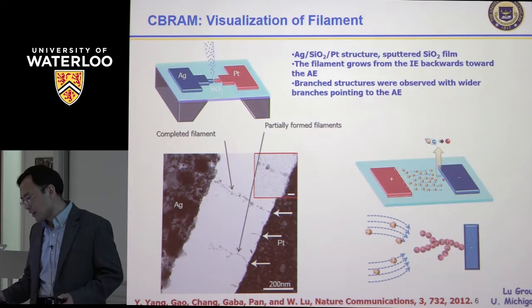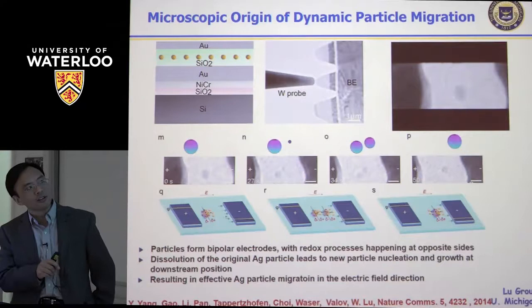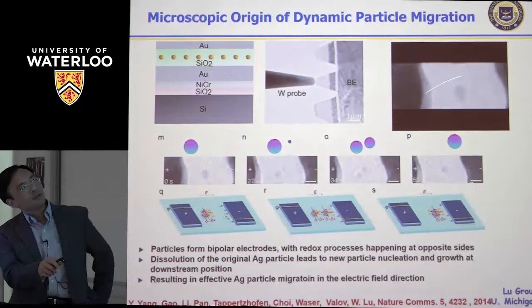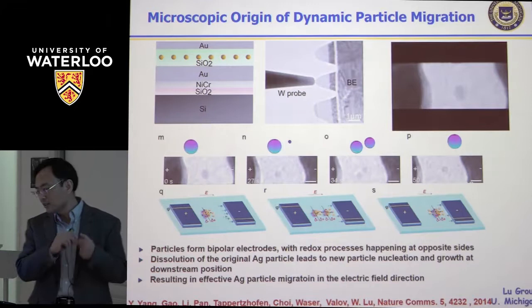So we did another study where we embed a silver particle. Just to make things really clear, we embed this silver particle inside the silicon dioxide. Then we slice it up, so this particle is completely covered by silicon dioxide. Then we deposit the two electrodes here, and we apply a voltage: a positive voltage here, a negative voltage there. So this particle sees nothing. It's not physically connected to anything. It only sees this electric field.